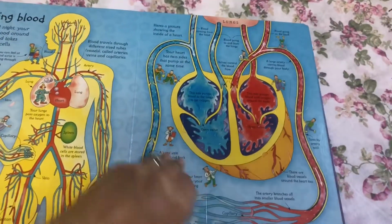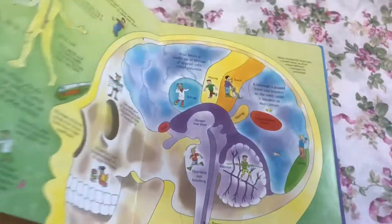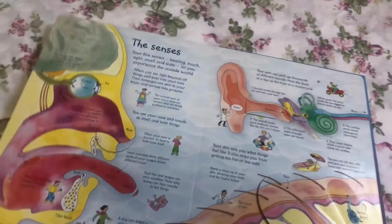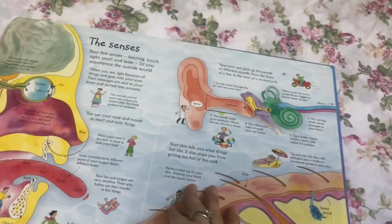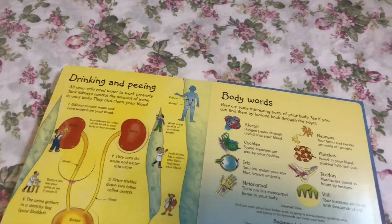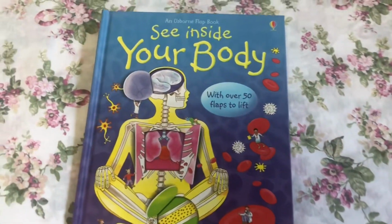I'm also planning on adding another book we're going to be using for health that we're going to do together as a family. But I will show that in a different video. I will make a video showing some of the items we're going to be using together as a family. So this one will be only for my second grader.